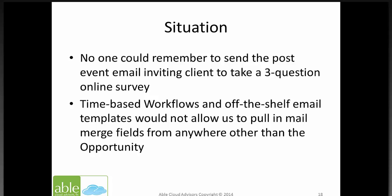And my client and I, there's something specific about his particular setup where time-based workflows and off-the-shelf email templates were not going to let us do what we wanted to do, even though you would think you could. So for instance, I can't get a time-based workflow to send an email to a contact referenced on an opportunity record or someone in an opportunity contact role on an opportunity record. So even though I'm using the system the way it's intended, I can't use native out-of-the-box functionality that Salesforce gives me to get these things done.